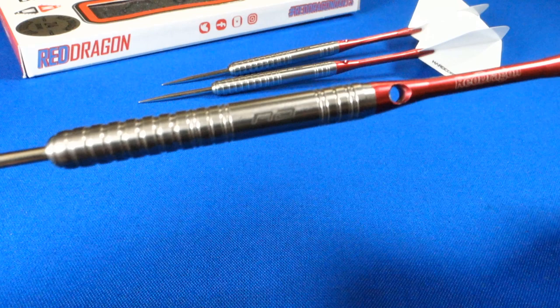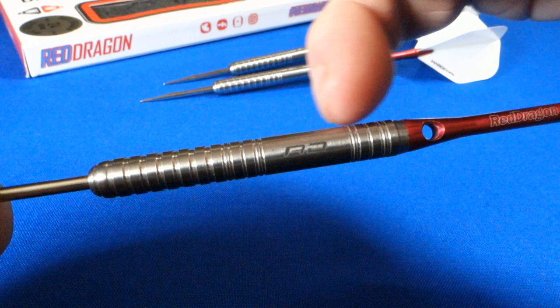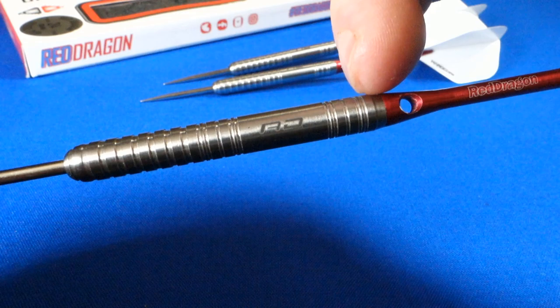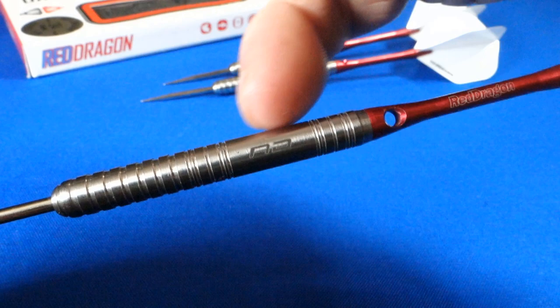But as you see there, we've got some wider multi-rings on the front end. And then right here, we've got some real skinny multi-rings. Back end, we've got this smooth section with a Red Dragon logo and some more smaller multi-rings on the back end. But keep in mind, guys, John Henderson is a front gripper. And I'm going to show you a picture of his grip here at the beginning of the throwing part of the video. He doesn't even use the entire back end of this barrel. So, I mean, that's pretty much just for show.